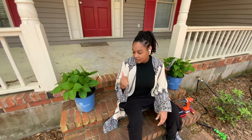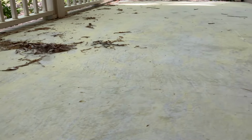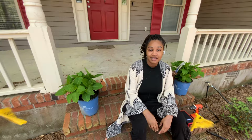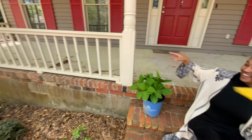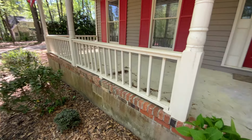If you look behind me, there's pollen everywhere. One of the things that you'll experience in Georgia. I think it's from the oak trees. And when you sweep it, it's just going to go back up into the air.